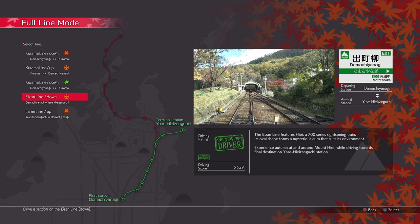You can see we are setting off from... now, let me get this right. Demachi Yanagi. That sounds better, doesn't it? That sounds more Japanese. And we are actually going to... Okay, stand by. We're going to Yasi Haizanaguchi. Once again, apologies to any Japanese speakers for me butchering that. But yeah, this is the branch line.